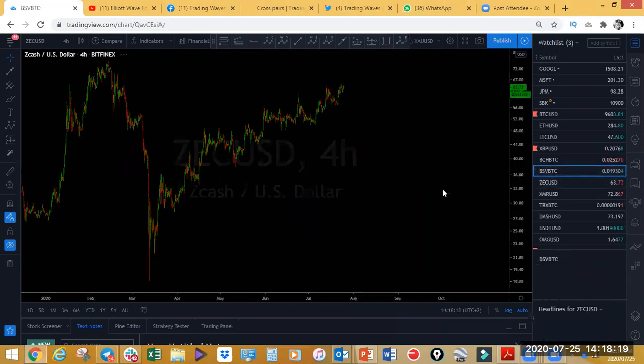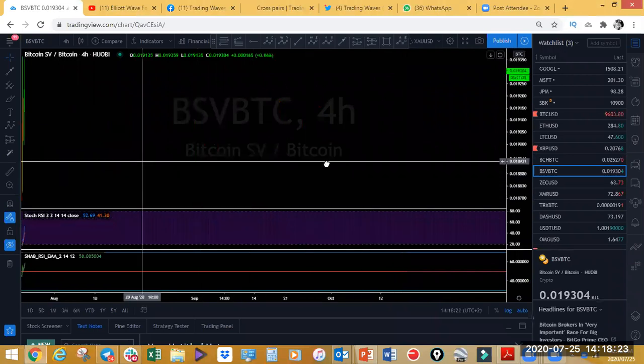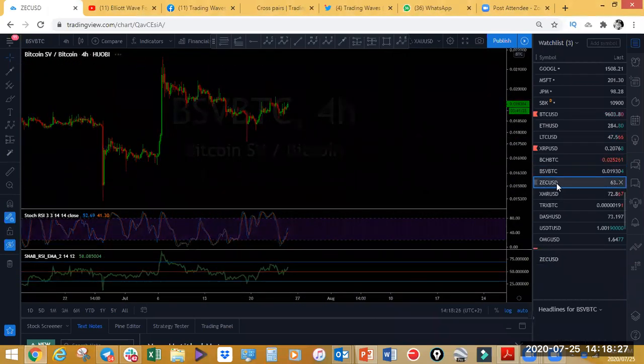Let's just check something here. Bitcoin Satoshi version one more time. Yes, this is looking very good for upside. Looking very, very good for upside.